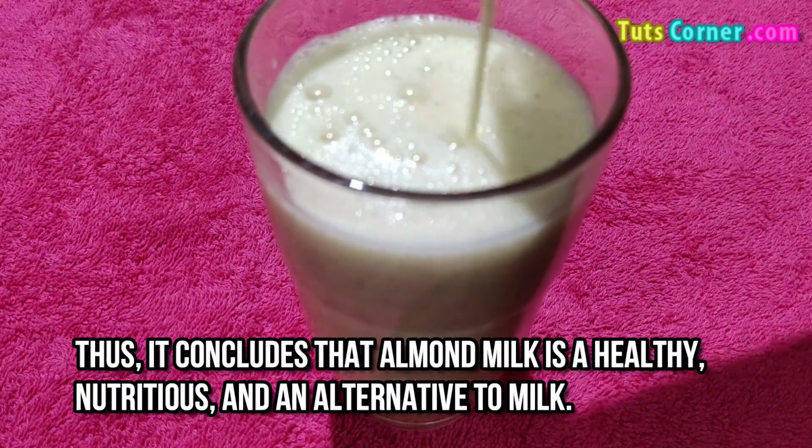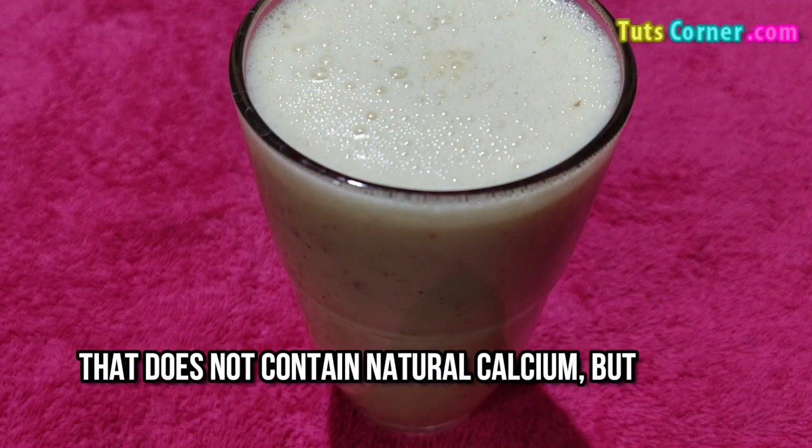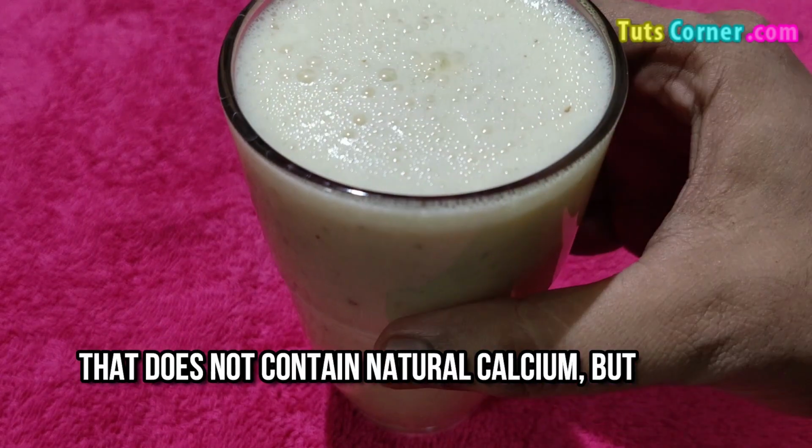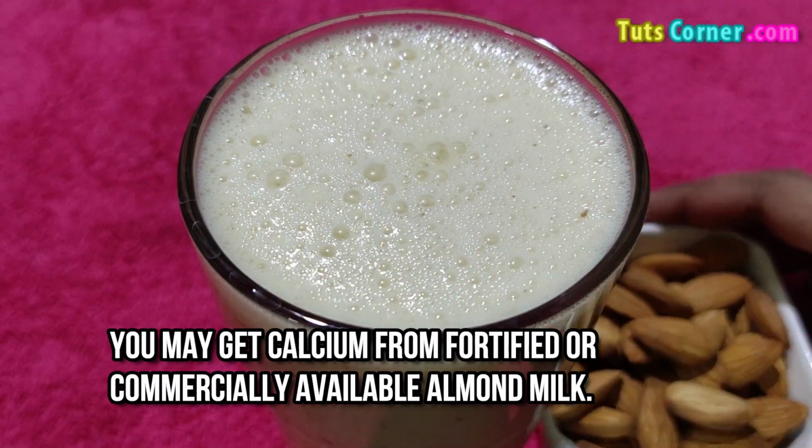Thus it concludes that almond milk is a healthy, nutritious and a great alternative to milk that does not contain natural calcium, but you may get calcium from fortified or commercially available almond milk.